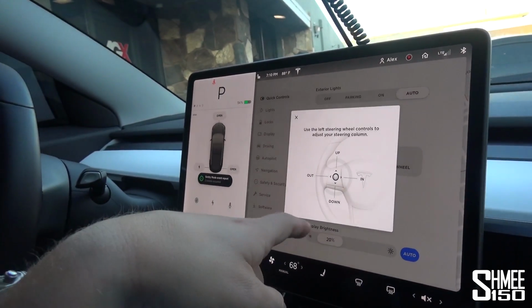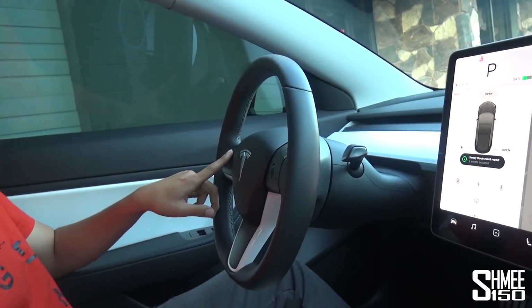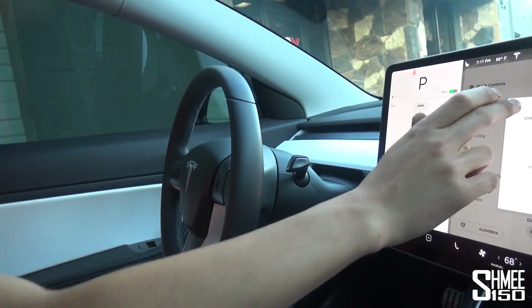In here, though, this is where you move the steering wheel around. Literally, like I said, there's no buttons. Everything's done through here. That's quite funny to watch. Unless it's legally required.